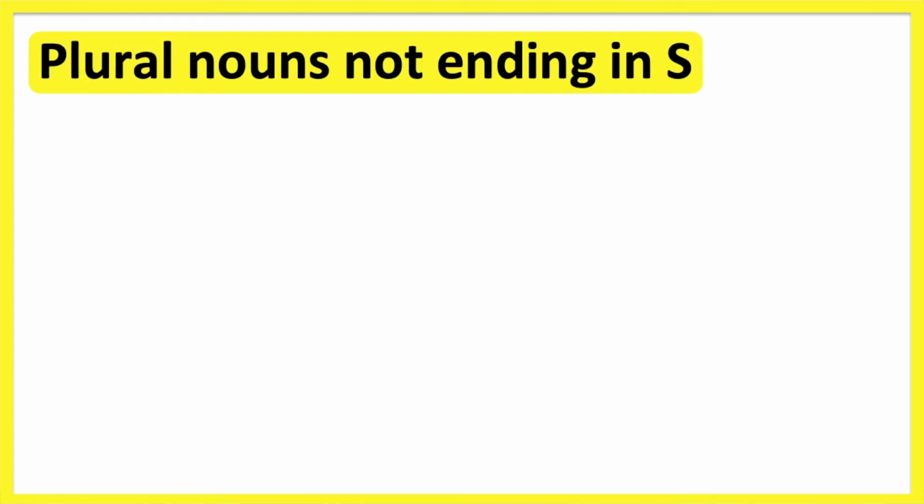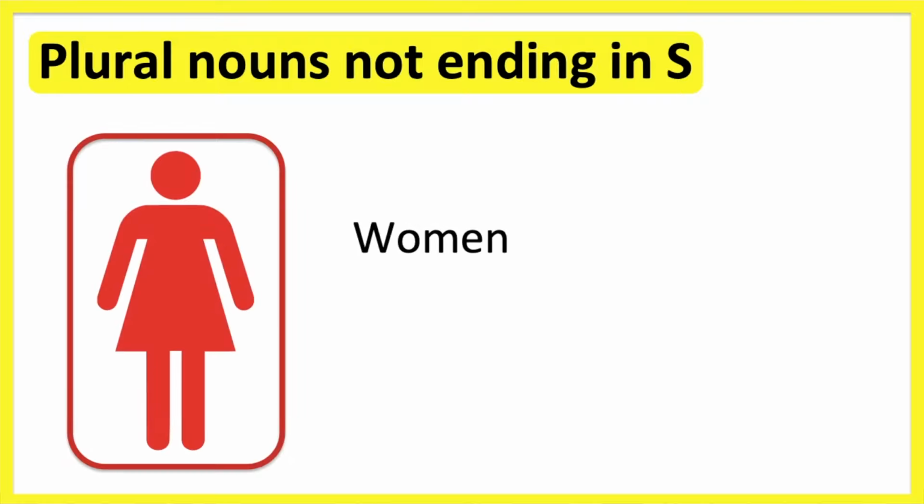Plural nouns not ending in S. The rule for plural nouns not ending in S is to add an apostrophe followed by the letter S. For example, women is a plural noun that doesn't end in the letter S.